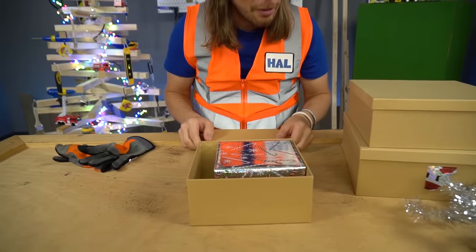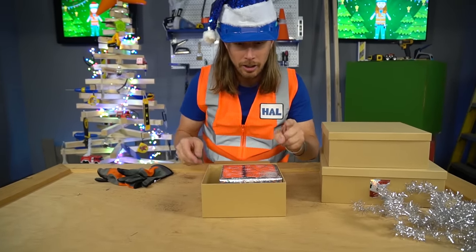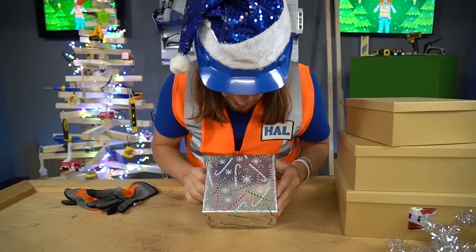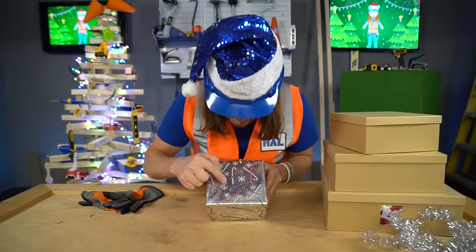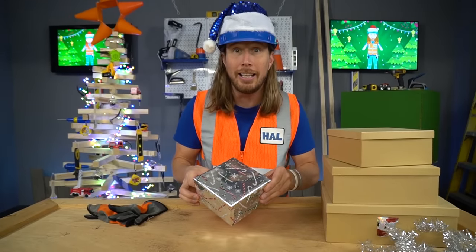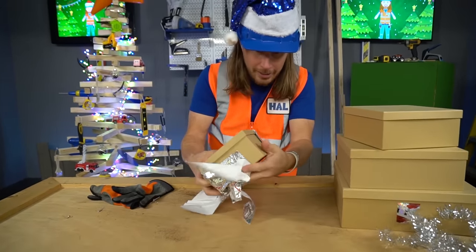Again? Another box? Now, I think somebody's tricking me. Well, look at this one. Look what's on it. It's really shiny paper, and it's got candy canes on it. Green candy canes, white candy canes, and red candy canes. Maybe there's candy canes inside. I do like candy canes. Oh, wow. Well, it's another box.